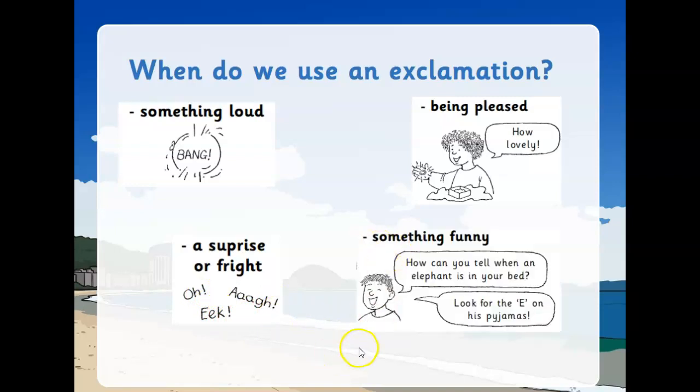And then something funny. How can you tell when an elephant is in your bed? Look for the E on his pajamas. And there is the exclamation mark. So now we know when we use them, let's get started and have a go.